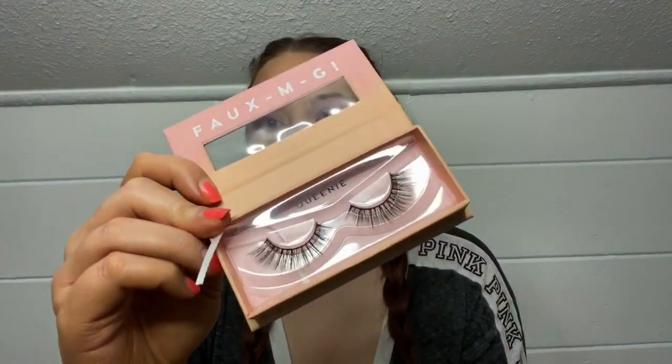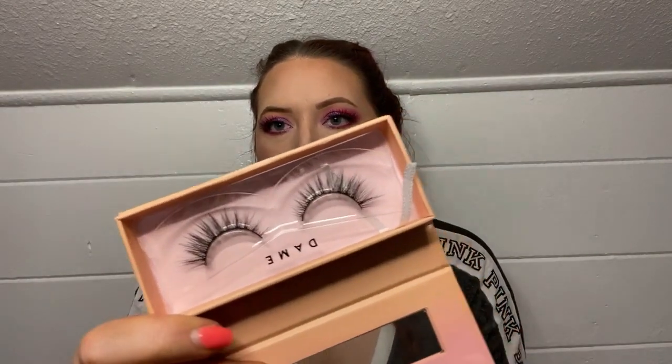So I've got 2 pairs of falsies from Colourpop. This is the style Queenie. Beautiful, fluffy, flared. Love all those. And this is the style Dame. Also beautiful, fluffy, and flared, but like shorter. So these would be like my work ones, and these are like my weekend ones. So I don't know. I haven't tried these yet.